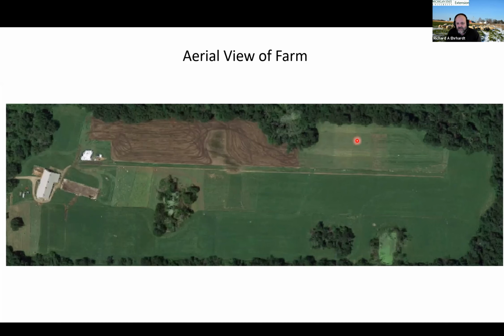I just run electronet kind of in a north-south direction here. And I just make little micro paddocks, and we change the size of these electronet paddocks depending on how many sheep are in the grazing group and how fast the grass is growing, essentially, things like that. So that's how we have a flexible system where we can create smaller paddocks.